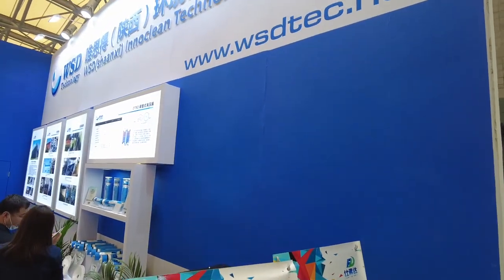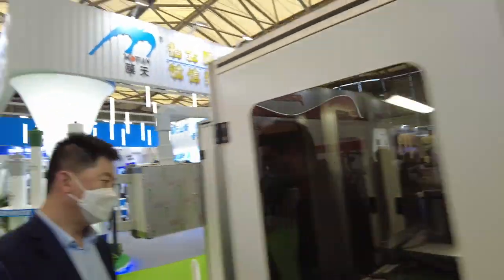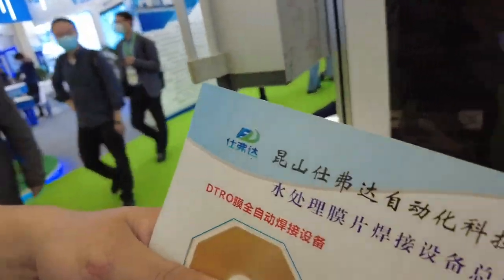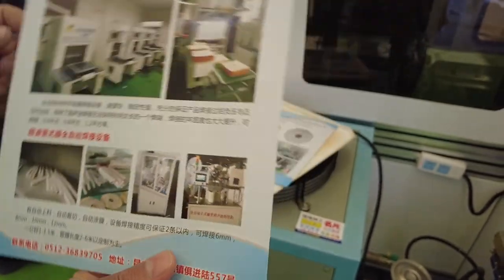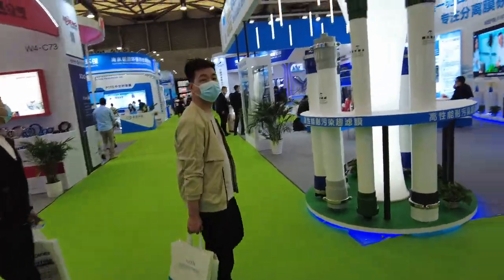There it is. 这个是我们合作的。你们合作的。 Okay, so they're partnering with them. This is their own information. 对。 Okay, here we go right here. And 我看看后边。 Okay, excellent. 好的。 Okay, 我拿走吧。谢谢你了啊，谢谢。All right, so that's what we've gotten from this gentleman.